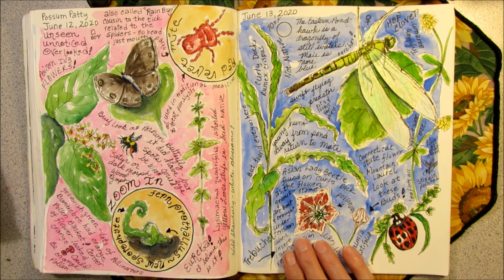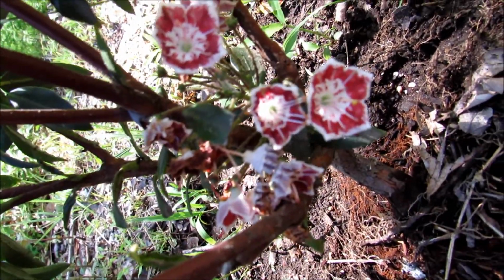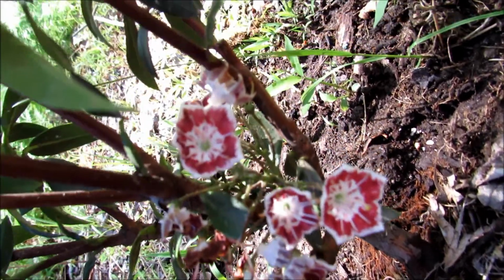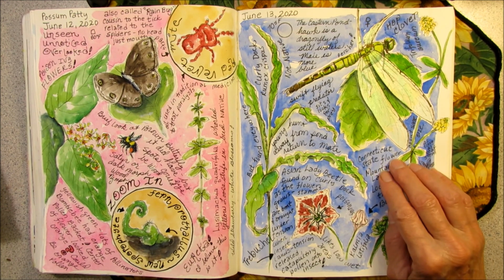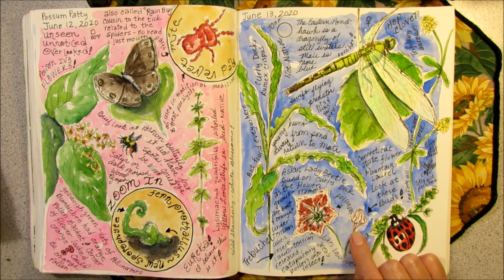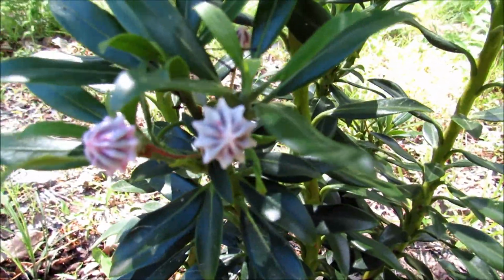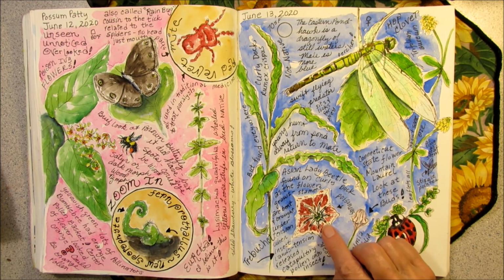I noticed that the mountain laurels in the yard did have some flowers on them. Mountain laurels are starting to bloom. Aren't they pretty? Mountain laurel is a state flower of Connecticut and Pennsylvania. Look at these buds. It looks like something that should be served up in an ice cream shop. Look at that bud. Isn't that awesome? The flowers themselves are totally awesome.